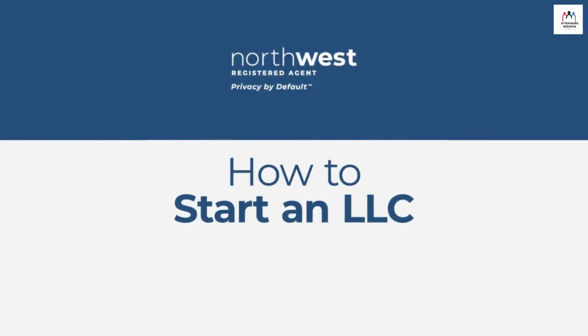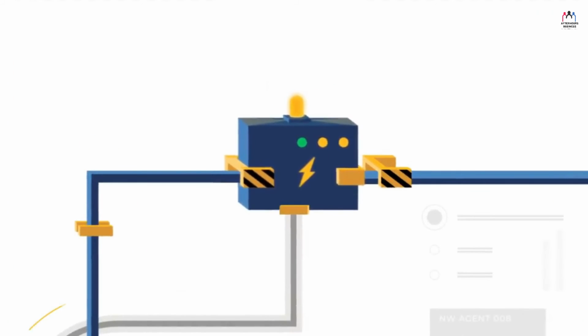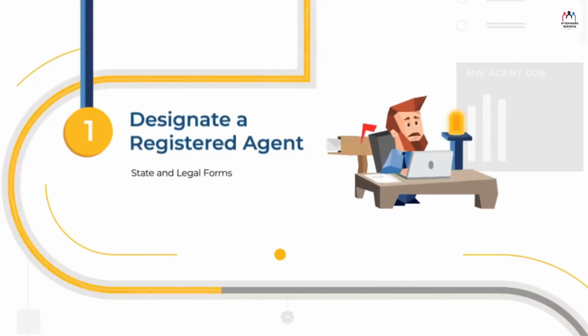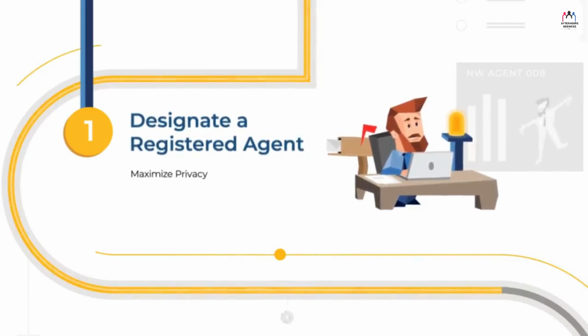Starting an LLC? Let us show you how to do it in the right way. First things first, the whole point of an LLC is to separate you and your business. That's what protects your finances and privacy. Start by appointing a registered agent, your LLC's official point of contact. Hiring a registered agent is a smart and affordable method to maximize privacy.